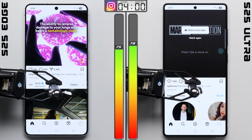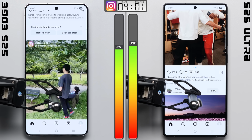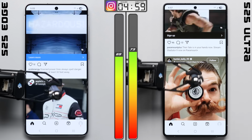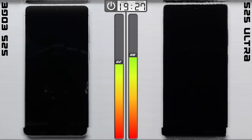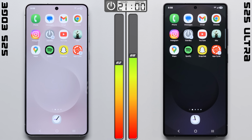But to be honest, 4 hours in, I was kind of expecting the Edge to be a lot further behind, so this is actually kind of reassuring, especially since after an hour of scrolling through Instagram, the total difference now is only 4 points. Now, we might see a bigger delta here in the standby test, where the phones do nothing but sit there for 16 hours straight, where this time the S25 Ultra does get a 2-point advantage.